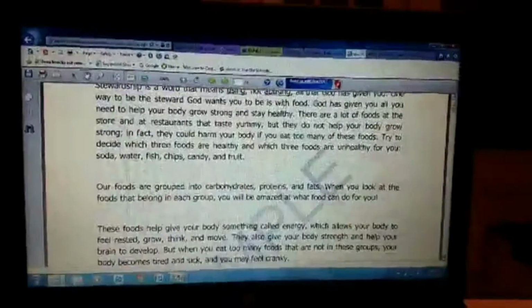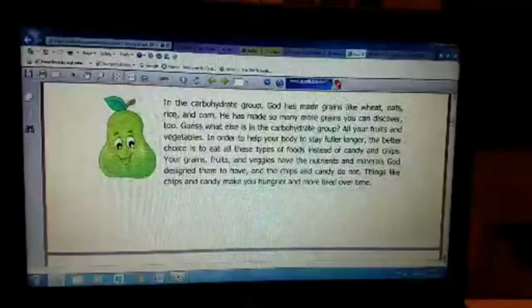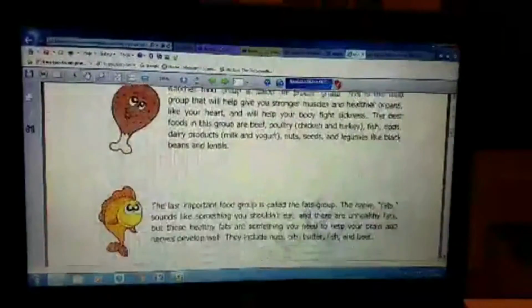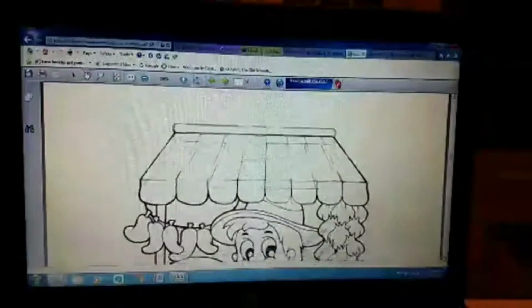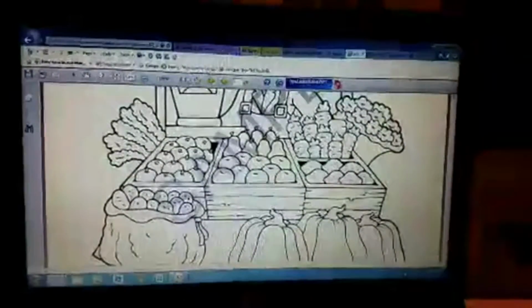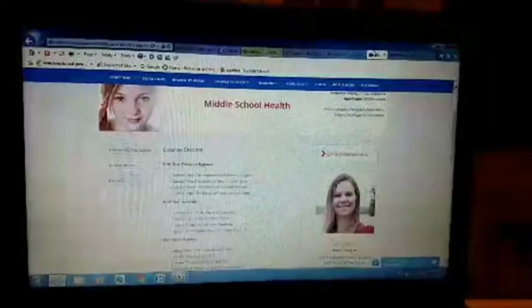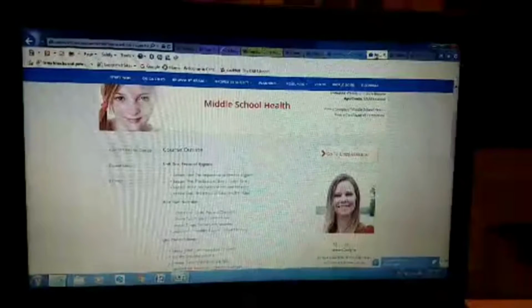It talks about the different kinds of foods. See, it has some colorful examples there and the different food groups that God made and how to fit that all into your, has a little coloring page there, how to make that into a healthy diet for your elementary kid.